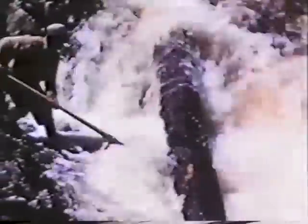However, sometimes logs have to be abandoned. They can't be pried loose in a reasonable length of time. They have to be left until higher water will sweep them on down the river. It may be the next year, however, before they arrive.